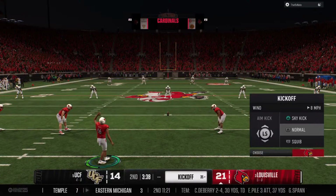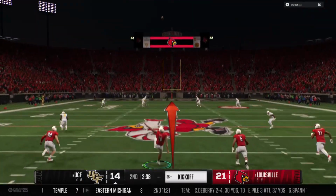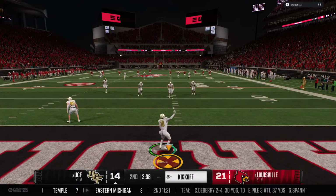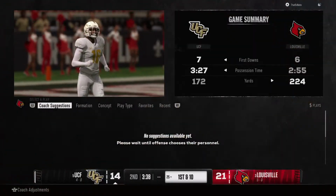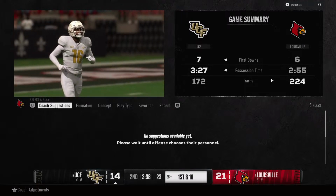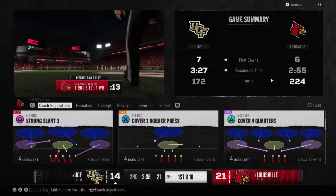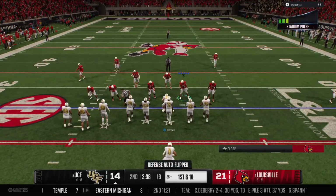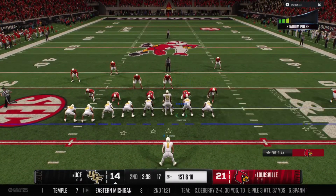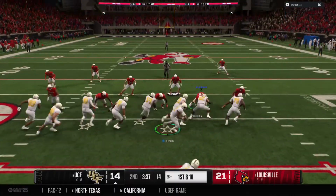The kickoff team on the field now as they get set to send this one away. And the returner decides to signal fair catch. Okay, so the UCF offense is back out on the field. We'll see if this quarterback can shake off the interception he threw in the last possession.